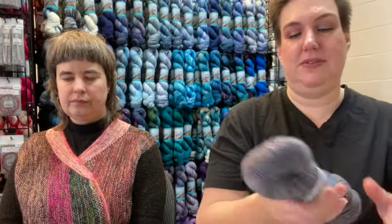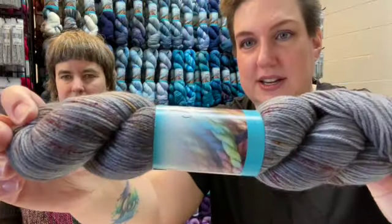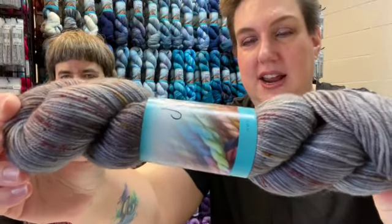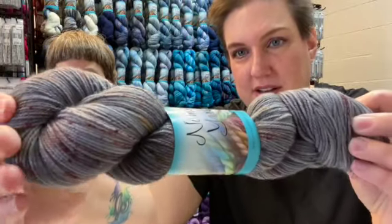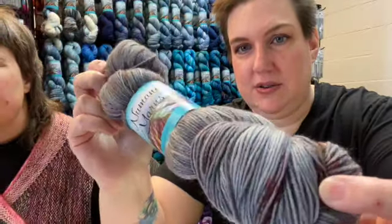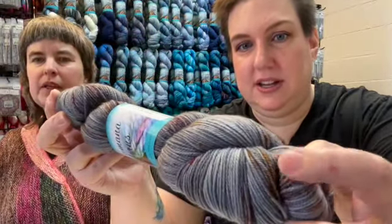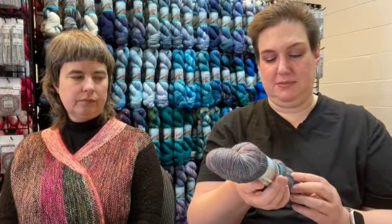And then we've got this one, Ashes and Embers. It is a gray with red and orange speckles. Hopefully those are showing okay. You can see the red. I don't know if the orange is really showing up. Oh, some of it is in there. So that one's super pretty. That one was fall. I know Kim loves this one.